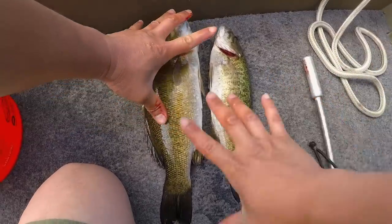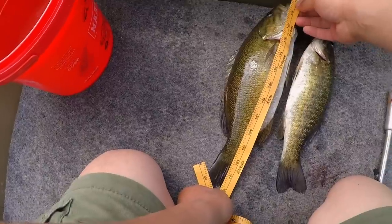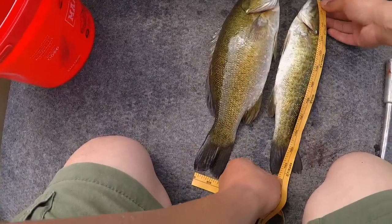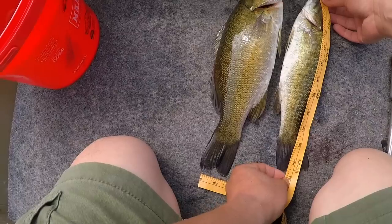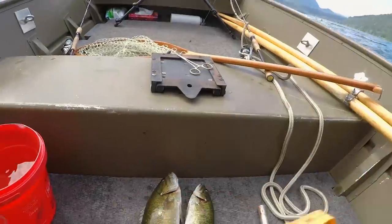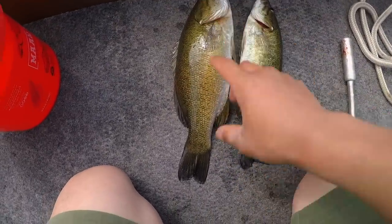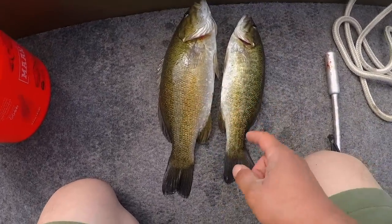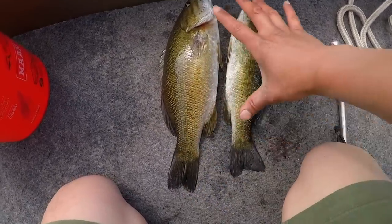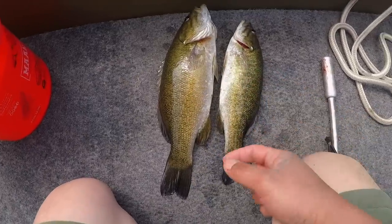So yeah, slightly bigger than the first one. This one is probably about a pound and a bit. So 13 inches long. The other one was just over 12. And you can see the difference between 12 and 13 inch, how much growth there is between the two. Smallmouth bass tend to get wide instead of long, unlike trout. So yeah, well, we're eating well tonight.